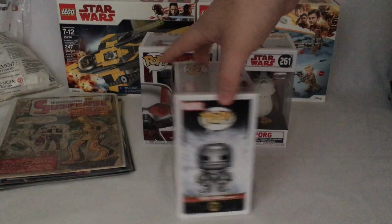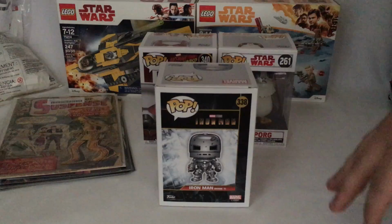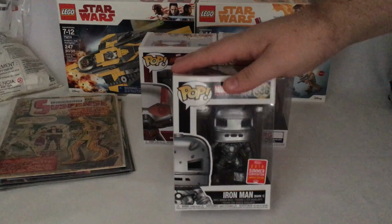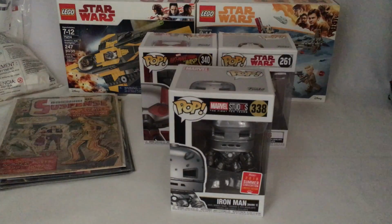This is Iron Man Mark 1 from the first Iron Man movie. As you guys know, like I mentioned earlier in the video, Iron Man is one of my favorite superheroes. And getting this in pop head form is so cool.